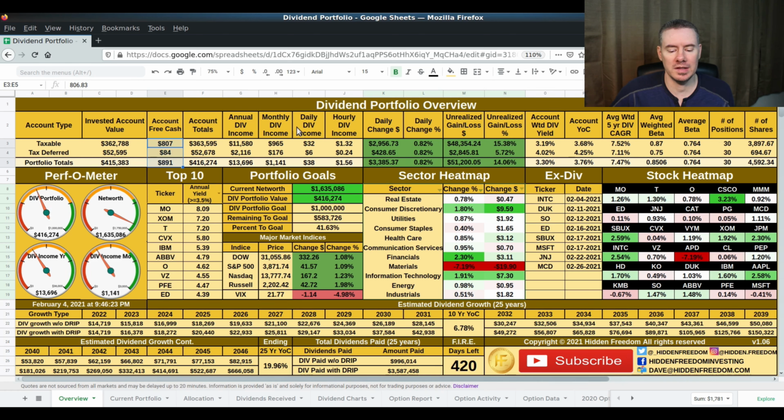Right now, monthly dividend income combined is over $1,141. Daily dividend income is $38. Hourly dividend income is $1.56 per hour. So that's day and night when I sleep, eating bacon, it doesn't really matter: $1.56 per hour, 24 hours a day. And that's also an annual dividend income of over $13,696.